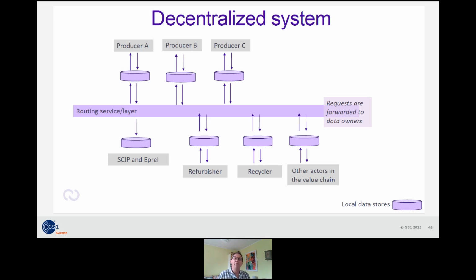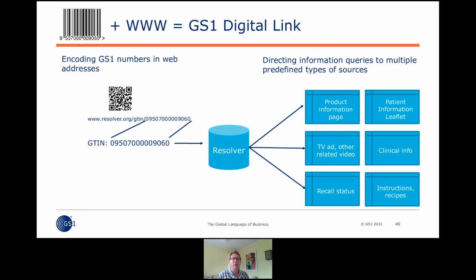So what we've been working on for some time is to find a solution on how to, rather than sending the data to the user, send the user to the data. So what we've come up with is taking the regular barcodes. Since GS1 is the organization that licenses barcodes and global trade item numbers for the world. By the way, these numbers celebrate the 50th anniversary today.